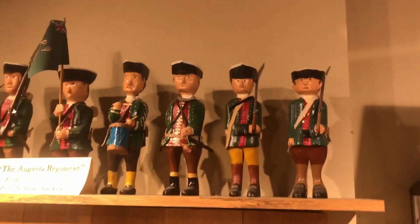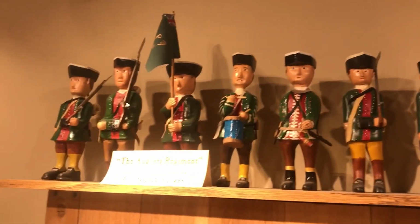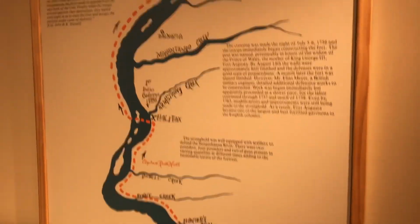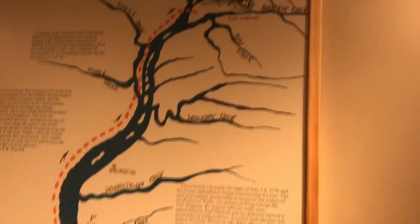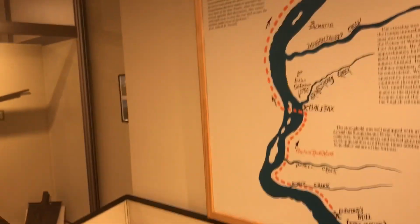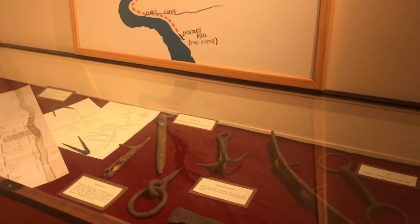This is the Augusta Regiment here. There was 400 men that came up the river to build Fort Augusta. They left 100 people at Fort Halifax, that was a supply fort, and then came up the river to Fort Augusta. Here are some grappling hooks and things that they found on site. And over here, some more artifacts from the digs over the years. You can see stockade posts.